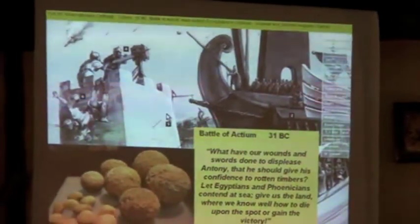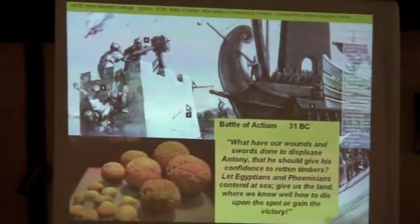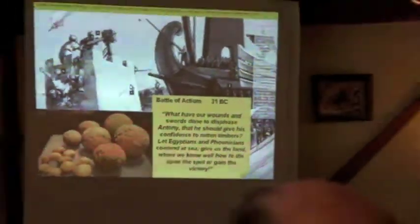What of our wounds and swords done to displease Antony, that he should give his confidence to rotten timbers? Let Egyptians and Phoenicians contend at sea. Give us the land, where we know well how to die upon the spot or gain the victory.